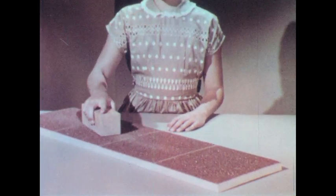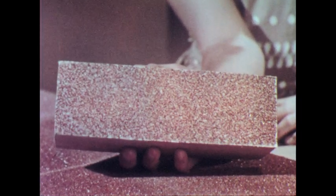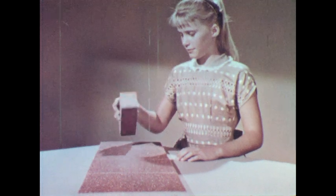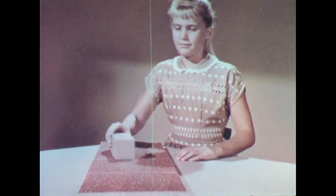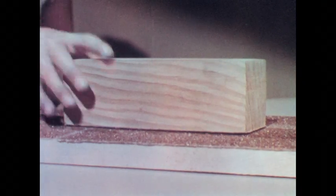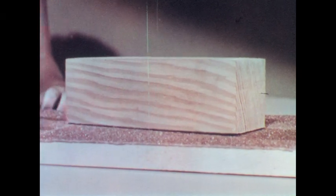This surface is covered with sandpaper. The bottom of the wooden block is also covered with sandpaper. A force starts the wooden block moving, but it doesn't move far. It's stopped by friction. The friction is caused because the two surfaces are rough. As one surface moves past the other, the rough parts hit against each other.